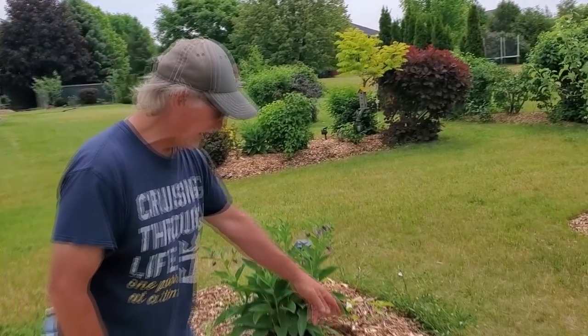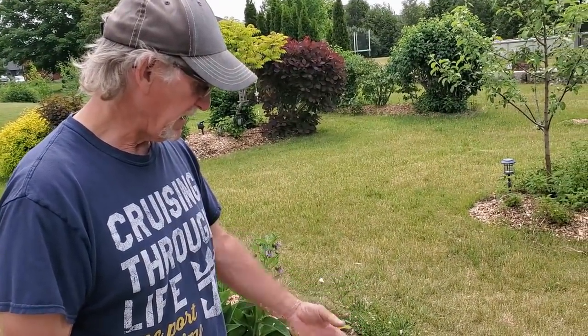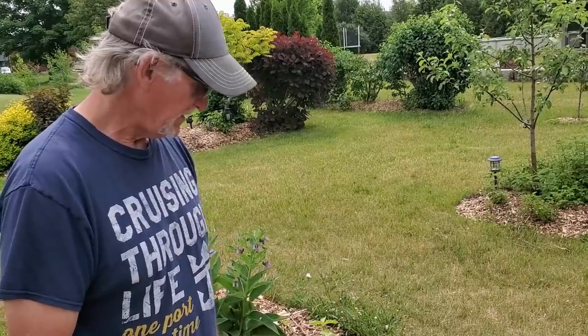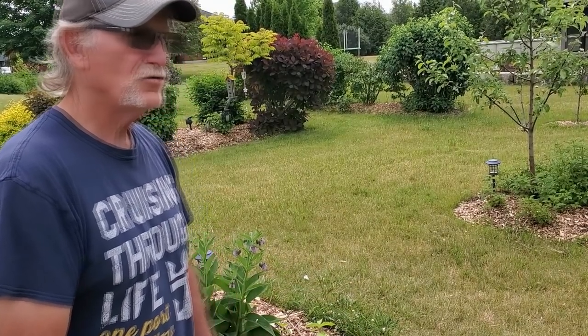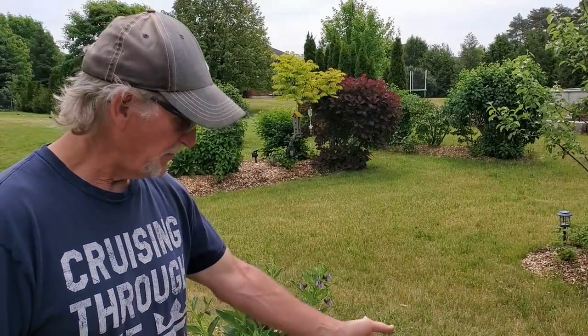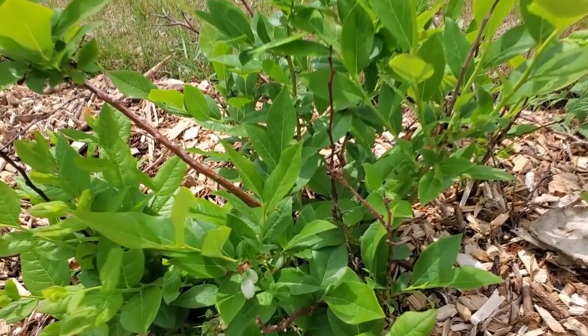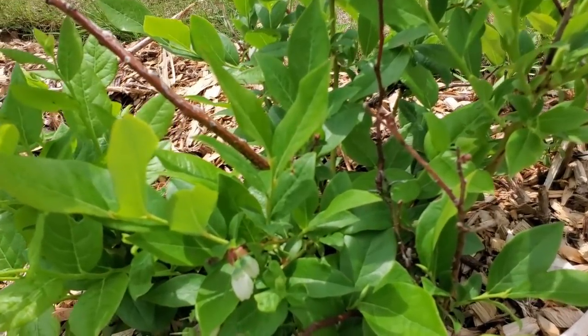This is a blueberry I thought was gonna die on me, but the coffee seemed to work. It came back like crazy. It says you can do it about once every 3 to 4 weeks, like once a month. Mix up some coffee, just dump it in there and then soak it well. And it seemed to help, because even this one looked like it was gonna die this year, but it seemed to come back.